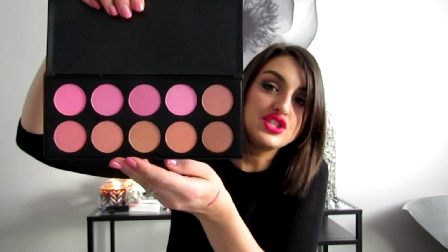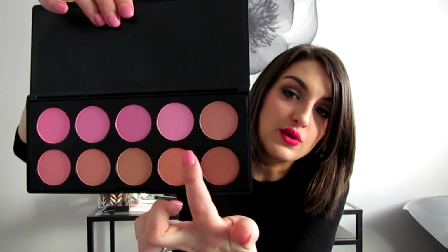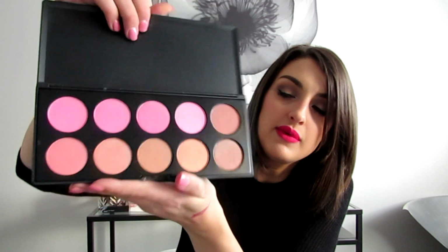It has peachy colors on the bottom and really pretty pinks, like cool tone pinks on the top. It has a variety of finishes. Some are matte, some are more shimmery and satin, and they're just really pretty for $10. I mean, I just don't care. I'll be happy with them one way or another. And then I got a contour bronzer palette in the, I guess it's 9BZ.